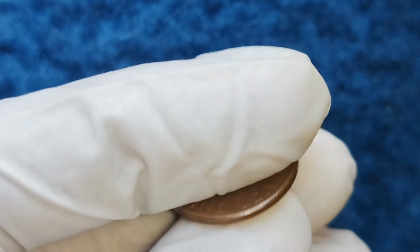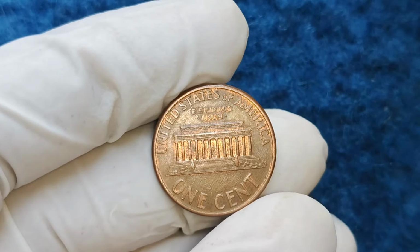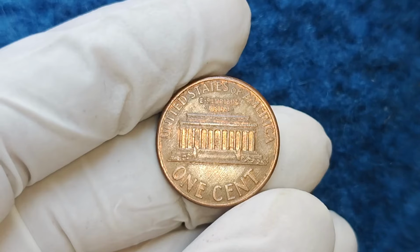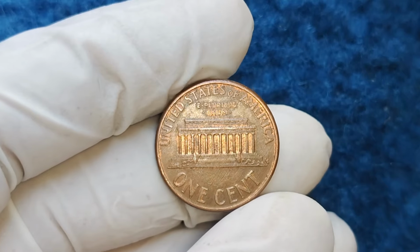But here's the kicker: mint errors like this, especially on newer coins, are super rare. It's kind of like finding an unopened first edition Pokemon card from the 90s in your old shoebox. They exist, but they're few and far between.